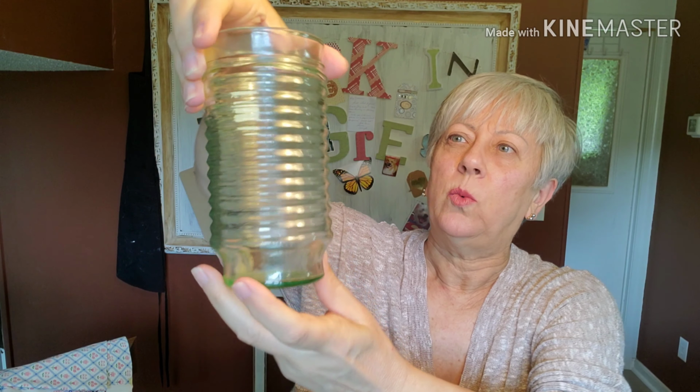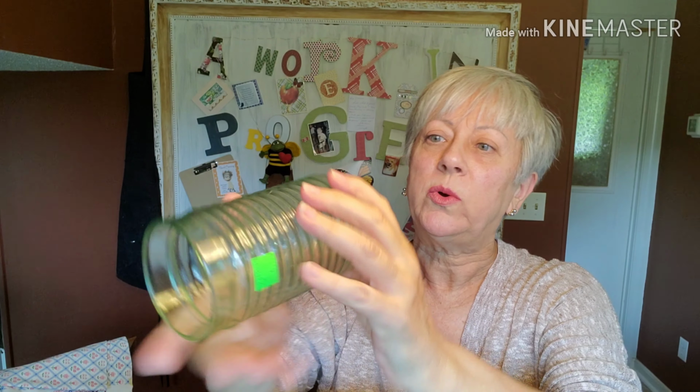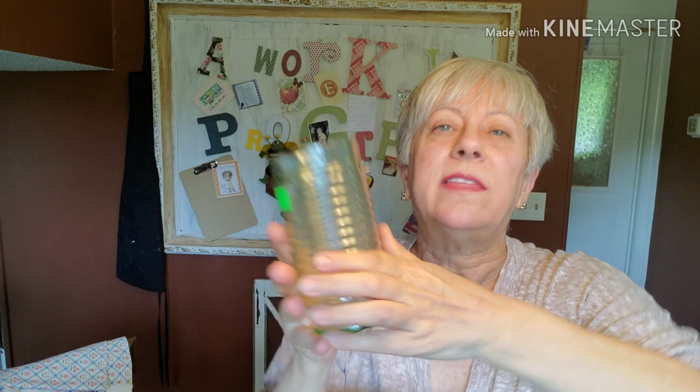Now I have a set of 2, 4, 6, 8, 10 of these Jeannette glassware glasses. I paid $7 for all 10 of them. Now I think what I'm going to do, there's the marking on the bottom. There you can see the G or the JG. I think I'm just going to sell these in pairs of 2. A set of 5 doesn't make a whole lot of sense to me. And with sets of 2, people can just pick up 1 or as many as they need. So sets of 2 for those glasses.